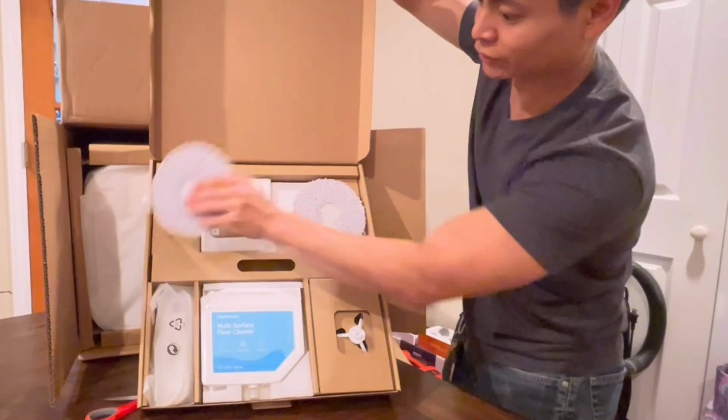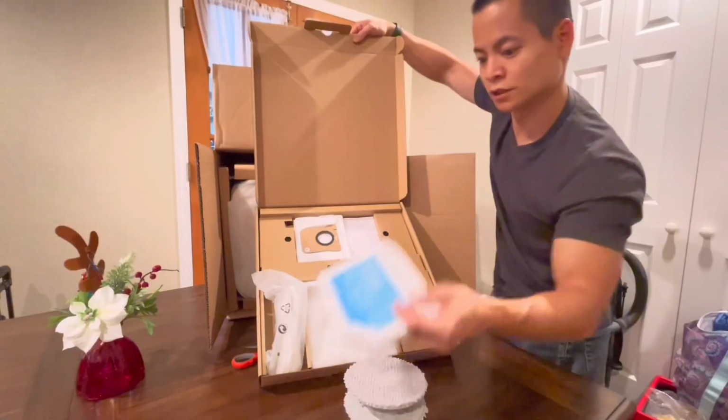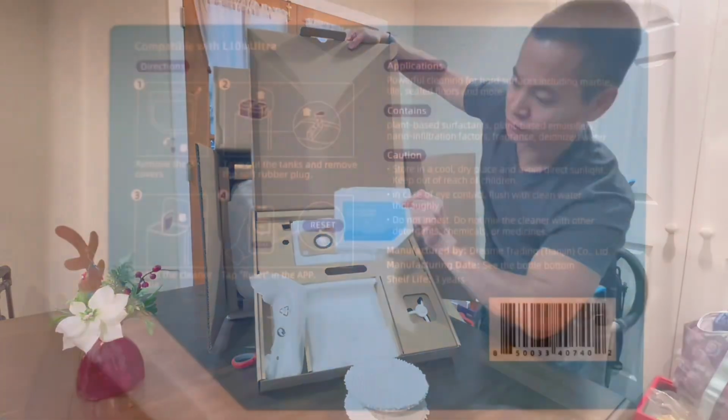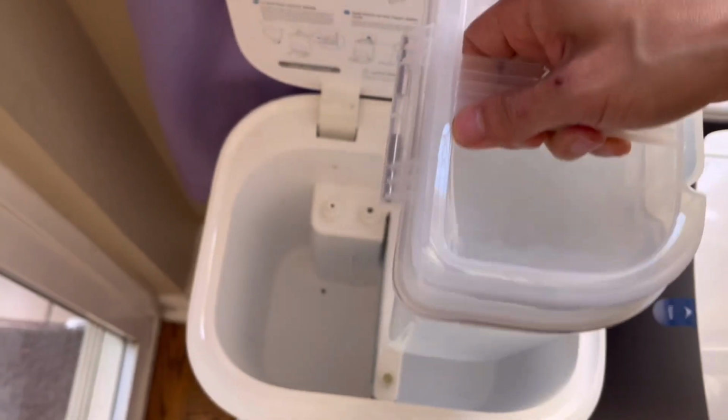Washable mopping pads right here. Very, very nice. Look at this. This is a multi-surface cleaning solution. So it looks like it just slots in, and as needed, it will add some solution. Pretty cool.